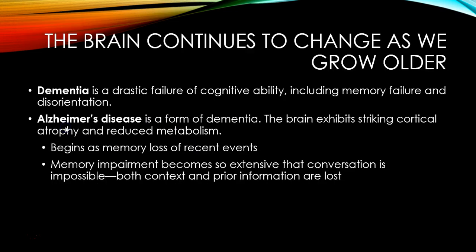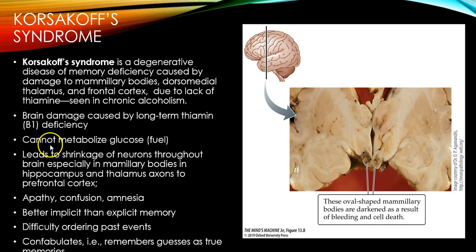damage to the brain. They start to not be able to metabolize glucose, leads to the shrinkage of neurons throughout the brain, particularly in the mammillary bodies and hippocampus. People get apathy, confused, amnesia, and very severe amnesia. In fact, they probably lose about 20 years of their memory.